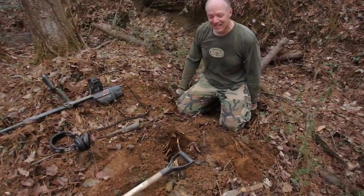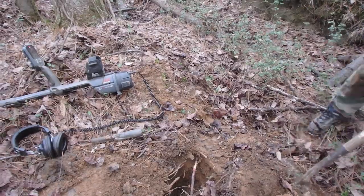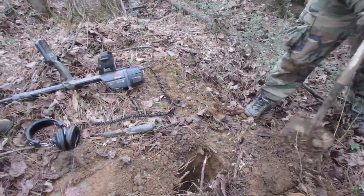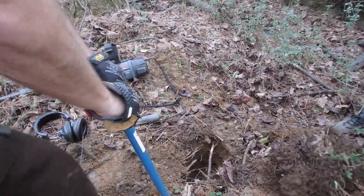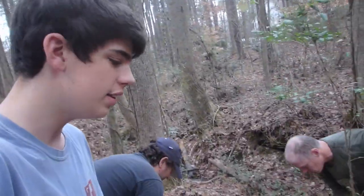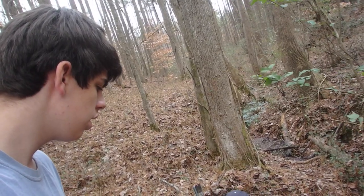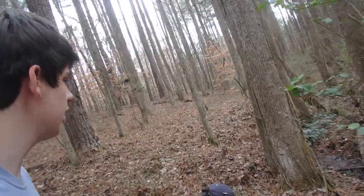No way. Yeah, that sucker's super deep. You gotta come from here, man. Congratulations. Thanks. Gotta move a lot of dirt here. That thing's gonna be huge. This is crazy. You know how far down? You don't. You think it's a 10 pounder or a 20 pounder? Oh yeah, then it's a 20 pounder.